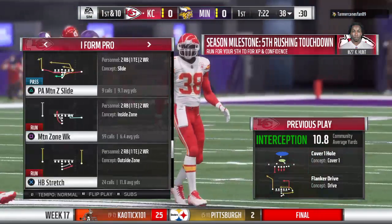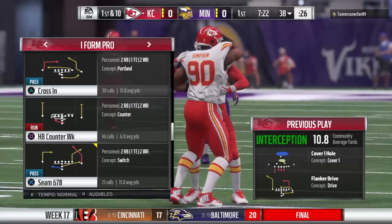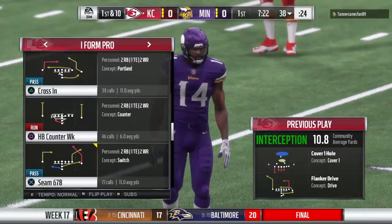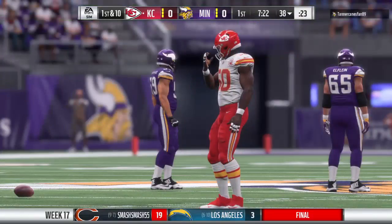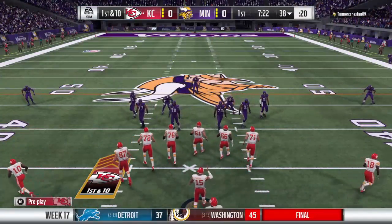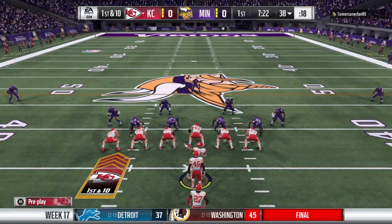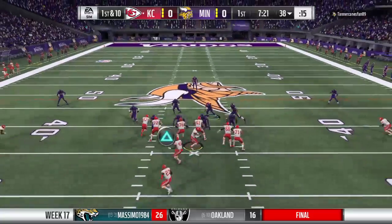Certainly not how they envisioned ending their opening drive here in the first quarter. Too many ones in this play. First quarter, first drive, first interception thrown. And that last one, that hurts. Possible run anticipation here as the D-line sandwiches together.